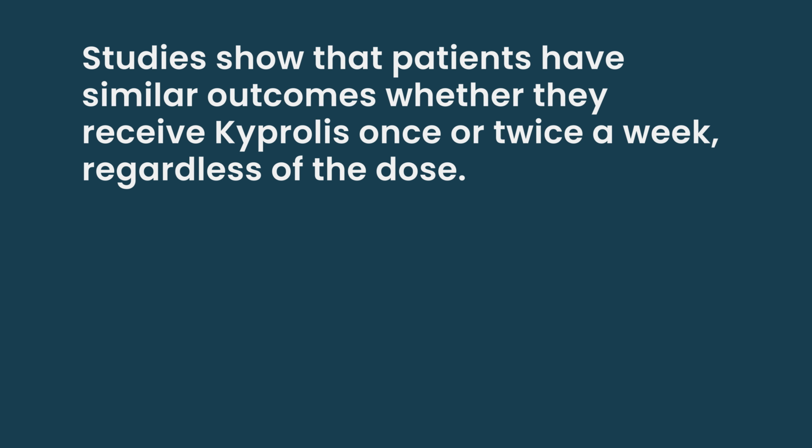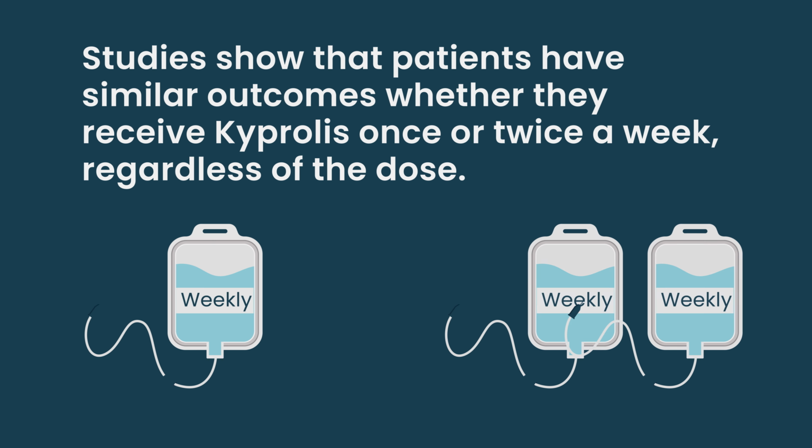And to be clear, the once weekly versus twice weekly and the different dosing schemes from the 27, 56 to 70 are all bona fide dosing schemes and are appropriate for patients. All of them are tailored to what the patient in front of the physician needs.